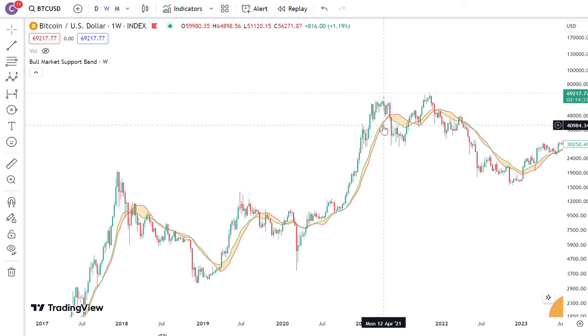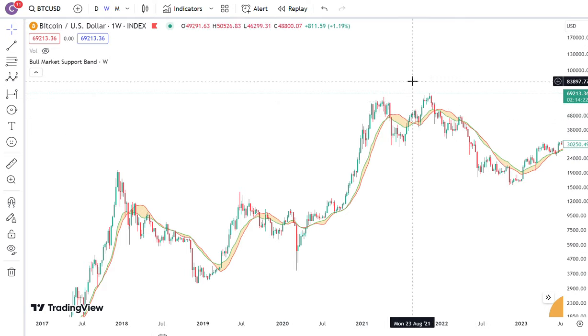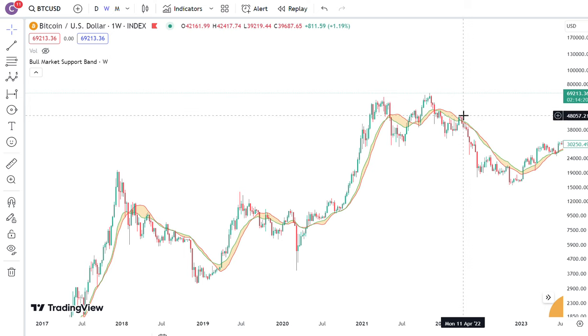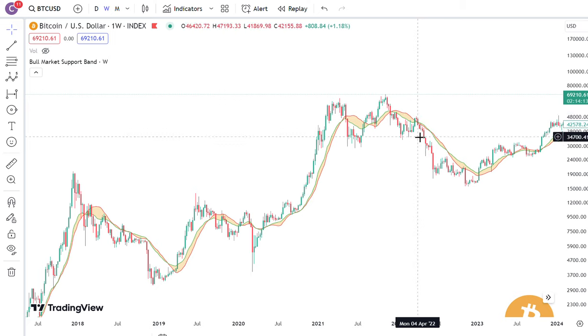And then as it went back above, it went back down and back tested it and it broke through again. You see how this can trick a lot of people, because of what happened here, everybody thought this was going to happen again. It didn't. It back tested that. This would have been a perfect exit point because the bull market support band had a very, very negative slope. This would have been a perfect exit point right here.